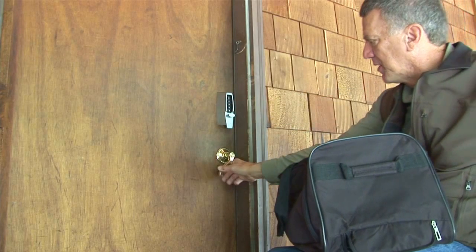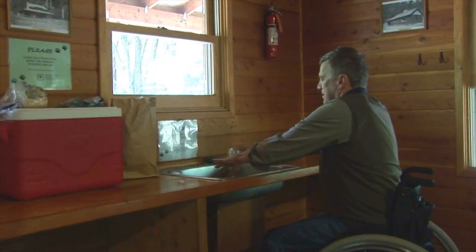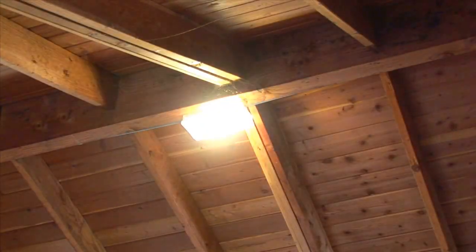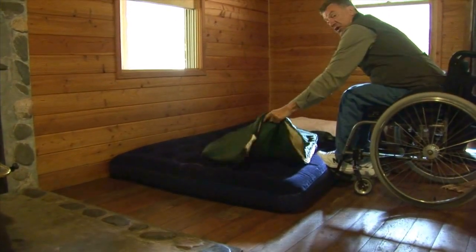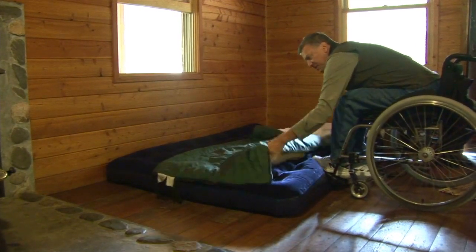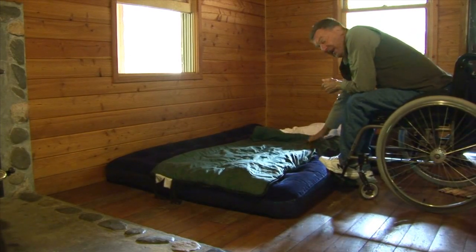Let's see what's inside. There's no indoor plumbing, no running water available inside, but water is available outside at the hand pump, and there are lights. Now you'll notice that we're sleeping on the floor because there are no bedding facilities here, and you'll have to make up your own. But it's completely accessible downstairs here, so I think you'll be all right.